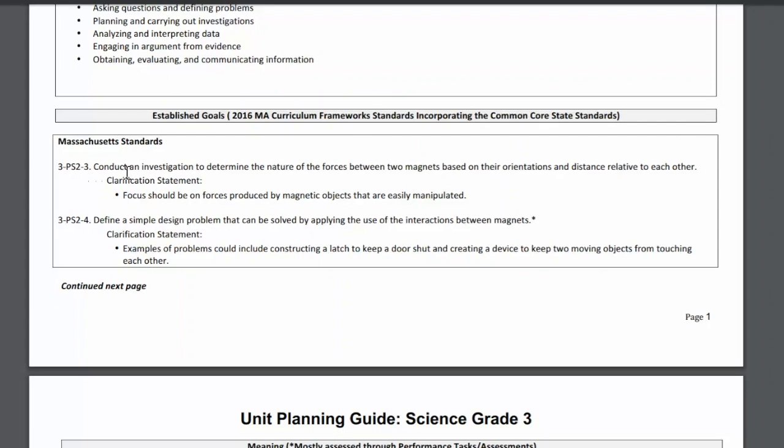In this case, we're going to conduct an investigation to determine the nature of forces between two magnets based on their orientations and distance relative to each other. This is where the kids are going to learn about the North and the South Pole, how magnets attract and repel. The next part, define a simple design problem that can be solved by applying the use of the interactions between magnets. This would be something like examples of problems including constructing a latch to keep a door shut, creating a device to keep two moving objects from touching each other. We're keeping it simple at the 3rd grade level, but trying to get kids to understand that magnetism and understanding magnets has a purpose in real life.